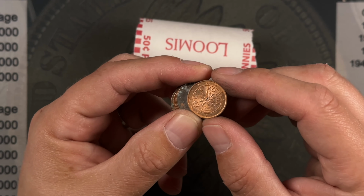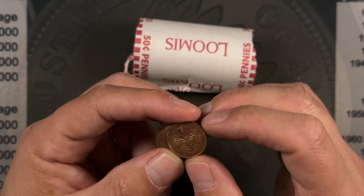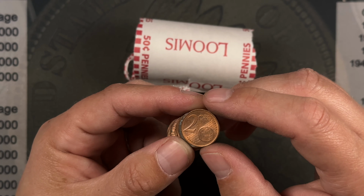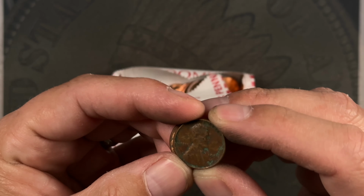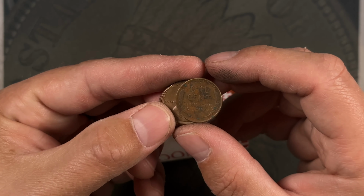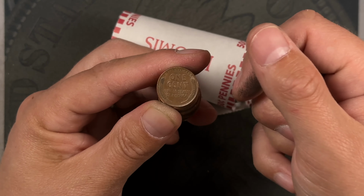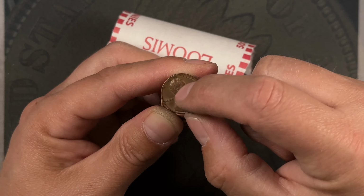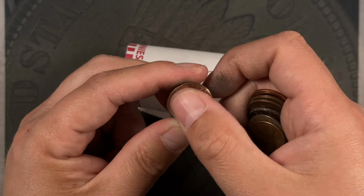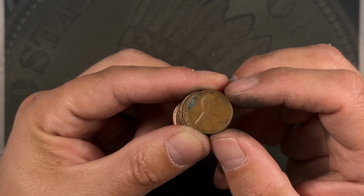All right, this is another foreign, another different one. Some sort of Euro cent, 2006. Oh. It's a 1955 Denver. A little bit corroded. All right, we got a Wheatie. And it's a 46 Philly. All right, we got a Wheatie. And it's a 36 Philly with a little bit of corrosion.